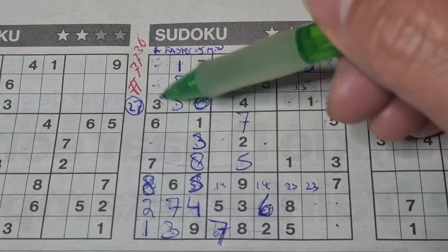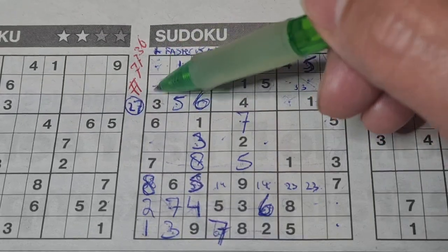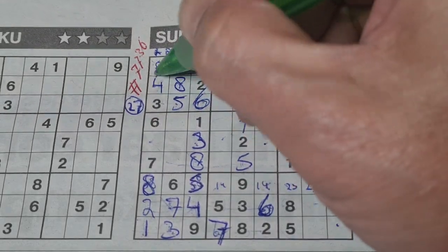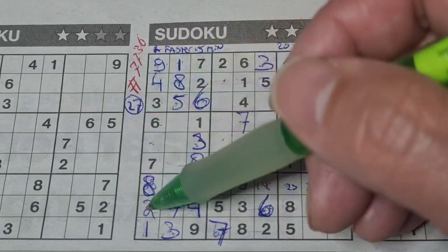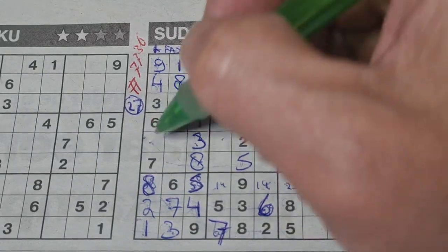4 numbers, the 1, 2, 3 is there, 4 is missing, 5, 6, 7, 8, 9 is missing. 4 and a 9. We have a 4 in the first row, no 4 there. 4 should be here, and a 9 goes there, so 1 digit left in the first column for the 1, 2, 3, 4, 5 is missing. Alright.